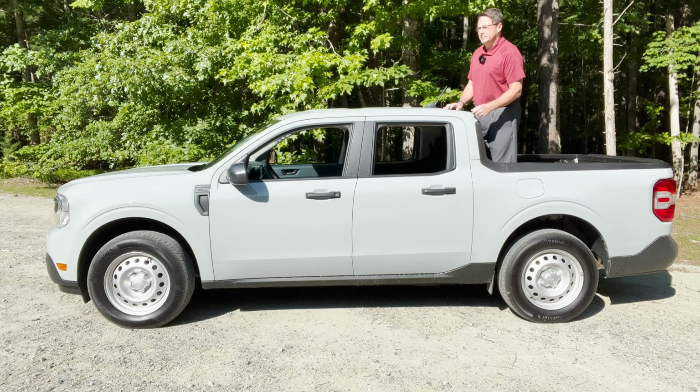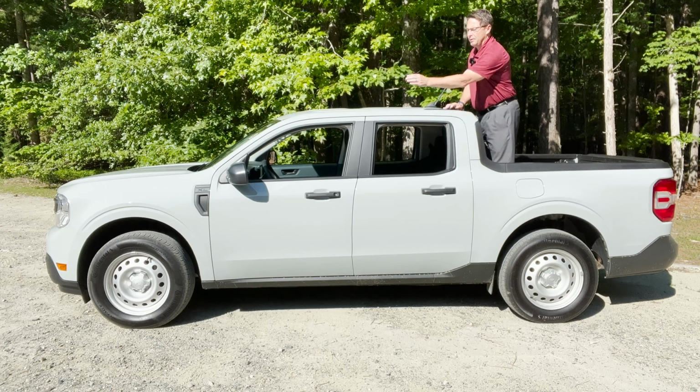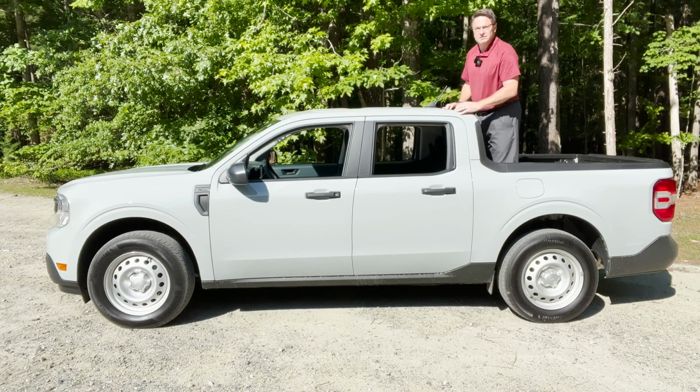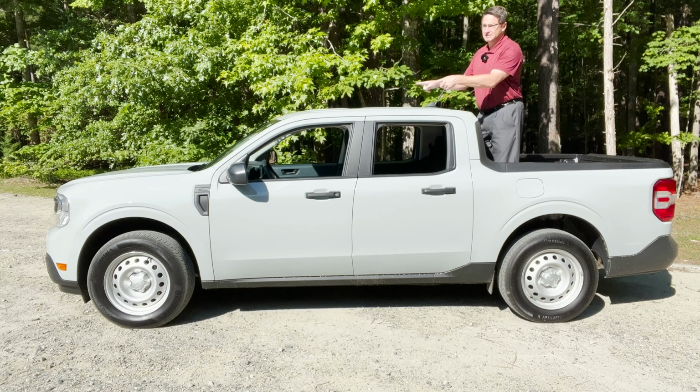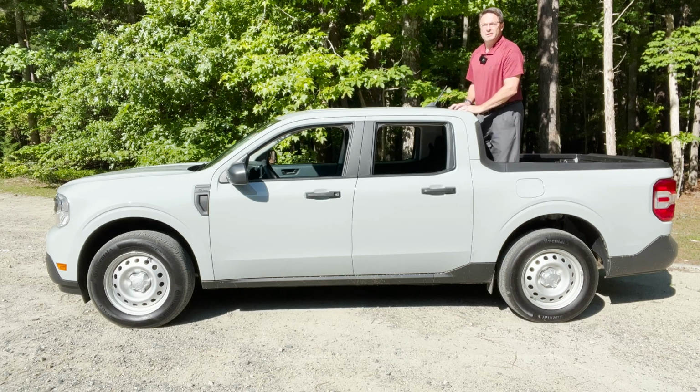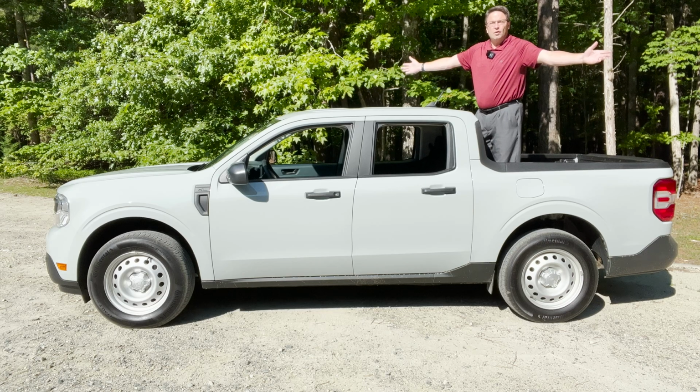The reason I say that is because you won't find that it has power-operated side mirrors. It also doesn't have cruise control. So it's got enough. It's got power windows. It's got a lot of electronics on the inside. We're going to see that in a minute. But it's not overwhelming with it or with the price.